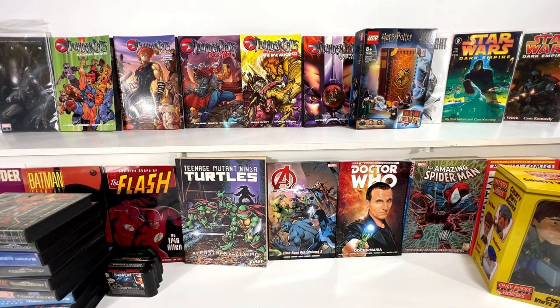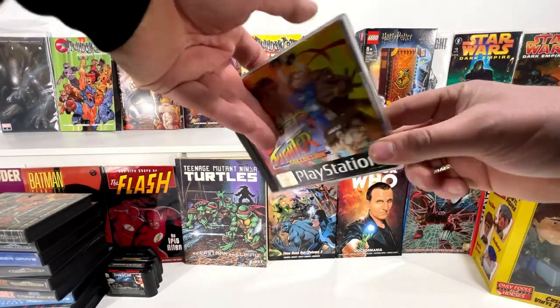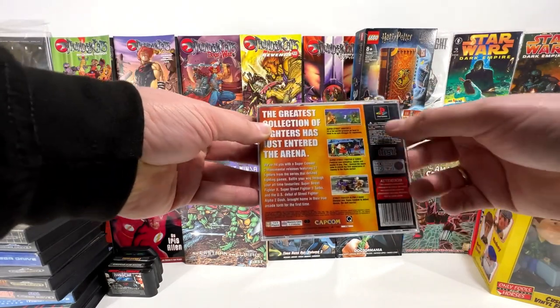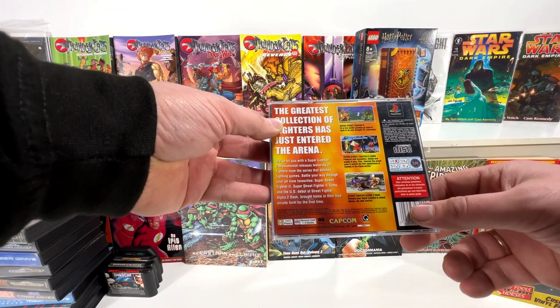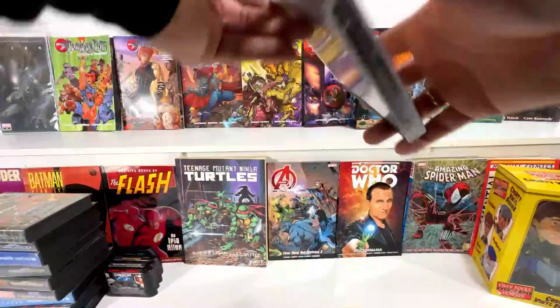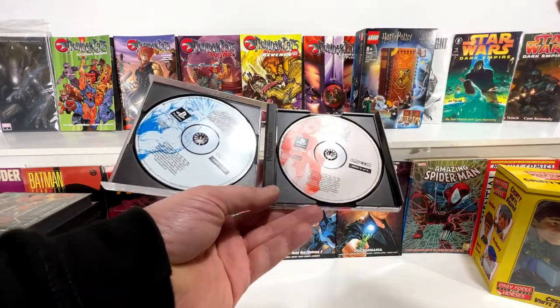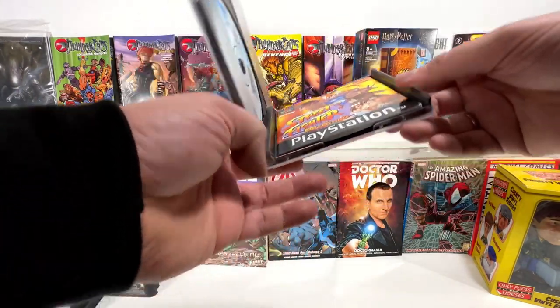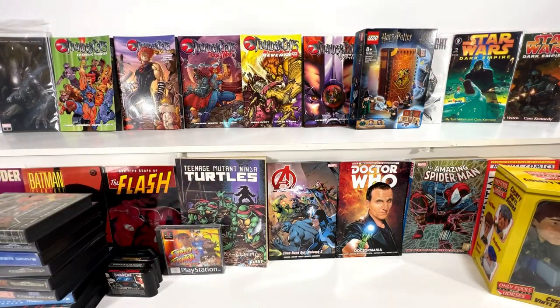The same guy also brought one PS1 game in, which is quite a valuable one, actually, as PS1 games go. Street Fighter Collection, which features Super Street Fighter 2, Super Street Fighter 2 Turbo, and Street Fighter Alpha 2 Dash. It's a two-disc one. It's got the book, manual. That sells for about £40. Is that surprising? It might not surprise you, but it did surprise me.